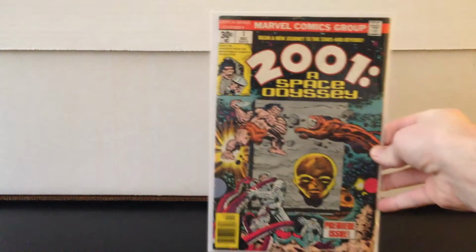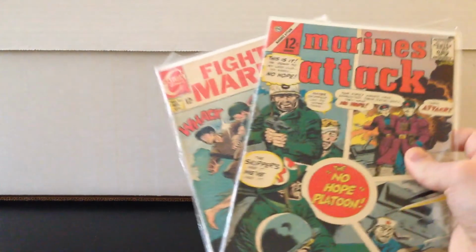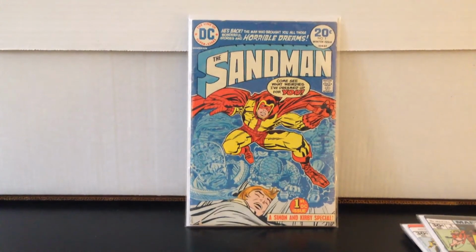Let's see here. They had some old stuff, like bronze stuff, but I had to really dig. And I found a 2001 Space Odyssey #1. None of these are in great shape, but they're not in terrible shape either. Tomahawk 104. I don't know if there's anything in that. Tower of Shadows #4, 15 cent. Nova #10. Ms. Marvel #3. A couple Marines, Fighting Marines and Marines Attack. And Sandman, which is a book I've been looking for. Sandman #1. Simon and Kirby.